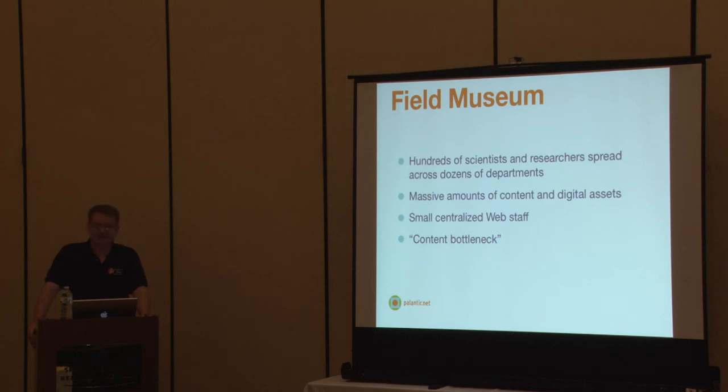EMU is a gigantic denormalized database that has millions and millions of records in it. They, however, had a web staff, I think, when we started, of three people. So they had three people trying to keep up with hundreds of people, and they certainly couldn't. There's this massive bottleneck of content waiting to be approved or waiting to be translated from one medium to the web medium, and they needed tools to make that more efficient.